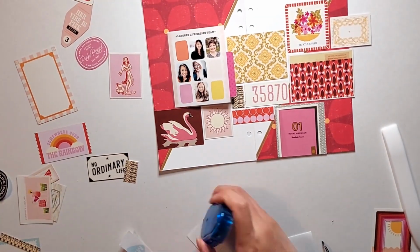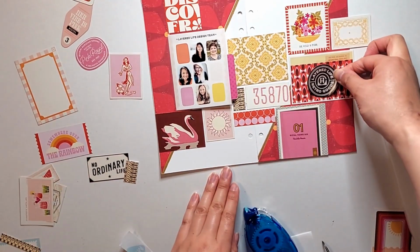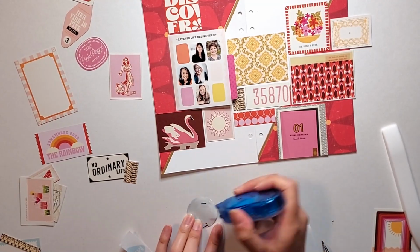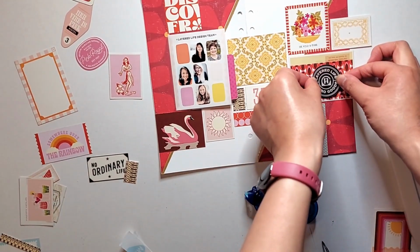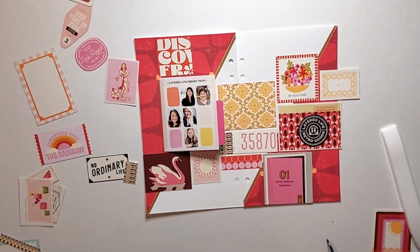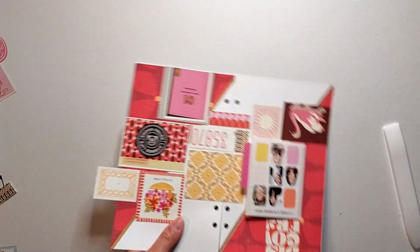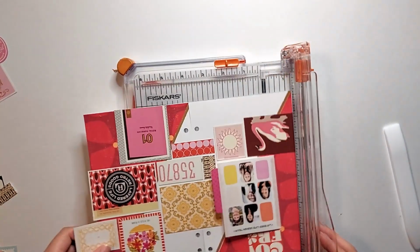For a final finishing touch, I had saved that circle sticker that says Layered Life Retro Goods, and that was what was holding all of the tissue paper in place in my package. And I just trimmed that out and adhered that to the center of that red and brown ephemera card there. And I think that pop of black really provides a nice contrast with the rest of my spread.